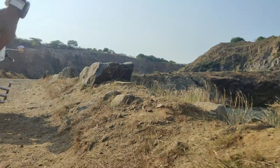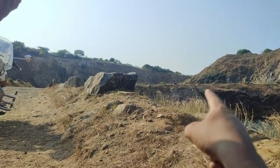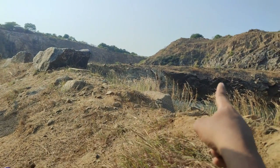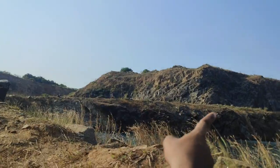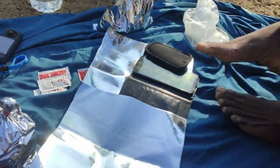You guys can see there's one there, sitting there. There's one there, there's one walking around. They're here as a family. We better finish our lunch fast.